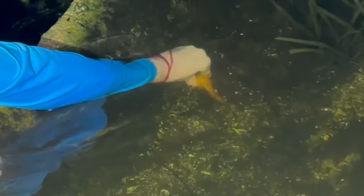We're just gonna have to dump it. Oh my God, look at that. My whole net is filled with muck right now. There's gotta be something in there. This is so heavy. Look at this. Come on, there's gotta be something in here. Oh, that's so gross. That's so gross, you guys.